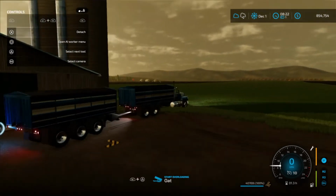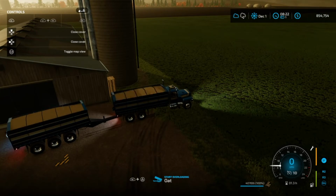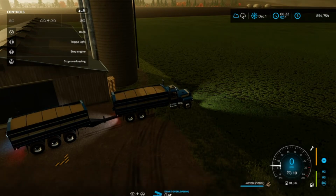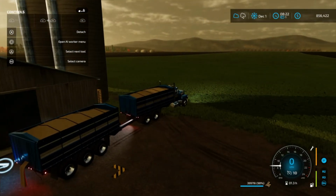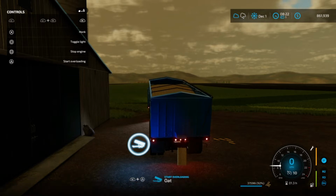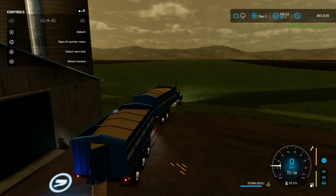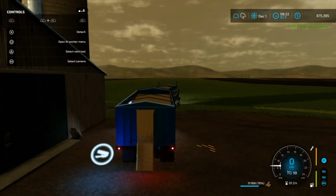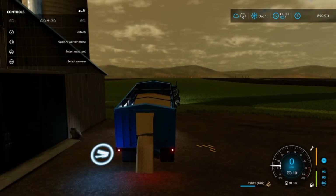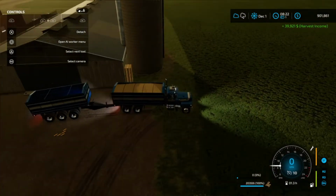Look at that. What a nice unit. Let's open up that tarp as well as that one. And we can start to unload. Oh no. Stop unloading, and let's see if we can't change that. There we are. We want the whole door. There's no sense in doing a little bit at a time. We're not trying to dump into an auger of any kind.